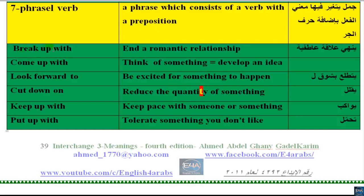Example, break up with, in a romantic relationship. Come up with, think of something, develop an idea. Look forward to, be excited for something to happen.